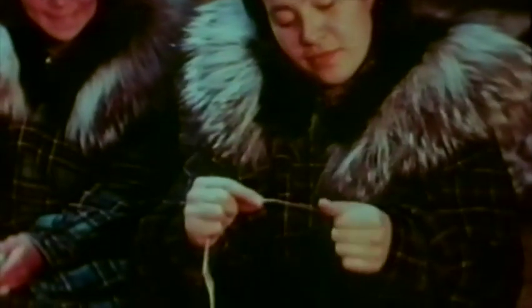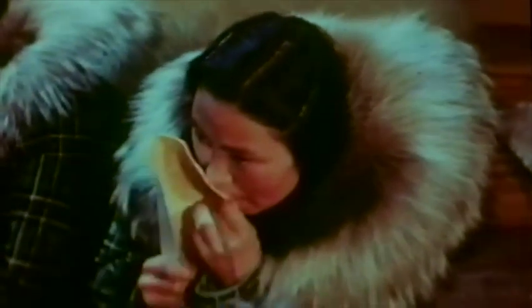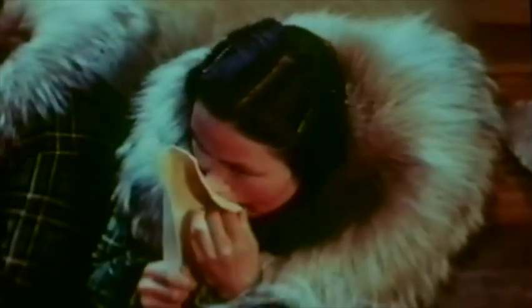She's making sinew, twisted. Twist one way and one the other way and then twist them together. I think that's what they did. Some of them's teeth were worn down pretty well from chewing on those.